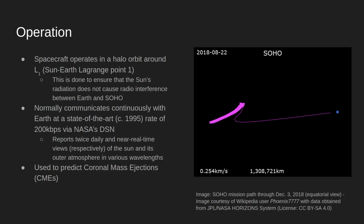It reports twice daily for images of the sun, just standard images under different wavelengths, and near real time, actually, for images of the sun's outer atmosphere. And these observations can actually be used to predict coronal mass ejections, which we will see later. Actually, quite soon, because part 2 is instruments.